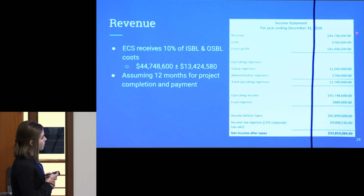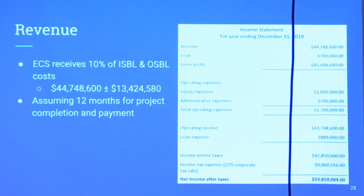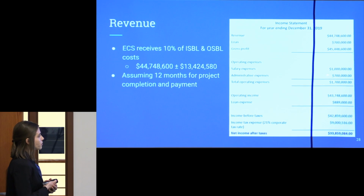All right, so that's the 10% that I was speaking about earlier in the revenue. And then we estimated that we will need a loan of around $700,000, give or take. So that is a cash inflow, and that gives us a cash inflow of $45 million. And then we have our operating expenses of the design firm. We're assuming 5 engineers, $200,000 a year for a salary. Sounds pretty good. So those are our salary expenses. Administrative expenses include the software, like I mentioned, computers. That is what we need the loan for. So those are both cash outflows.